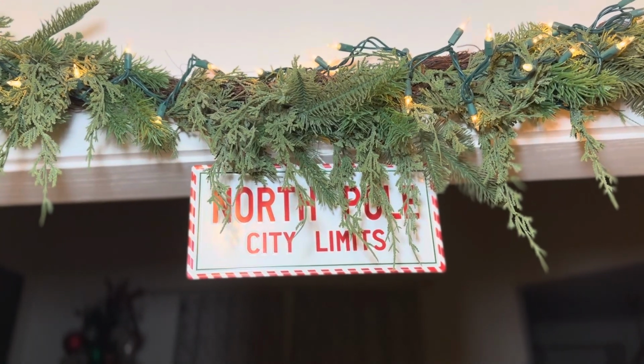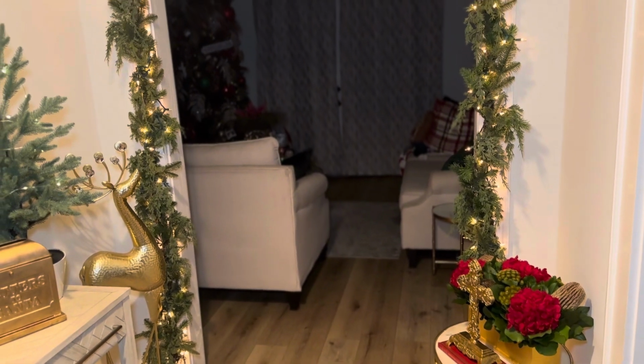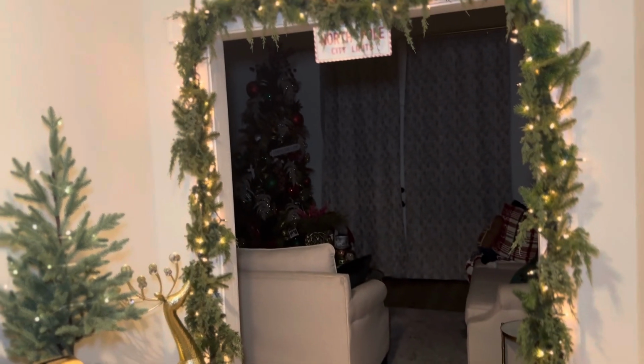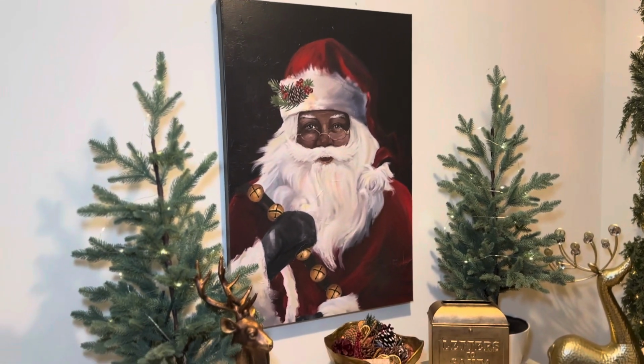And of course, the North Pole City Limit sign hanging in the middle of the entryway pulls everything together. This space is warm, inviting, and full of Christmas cheer, and I absolutely love the way it turned out.